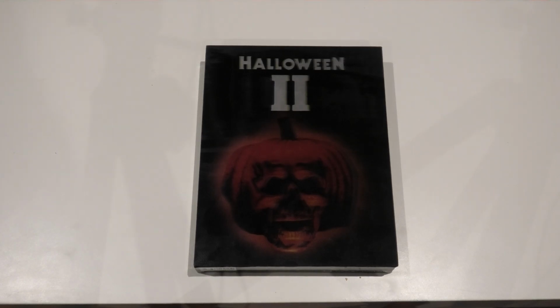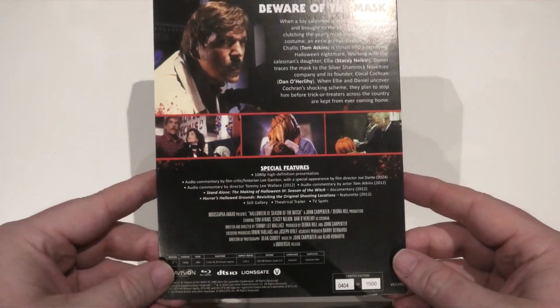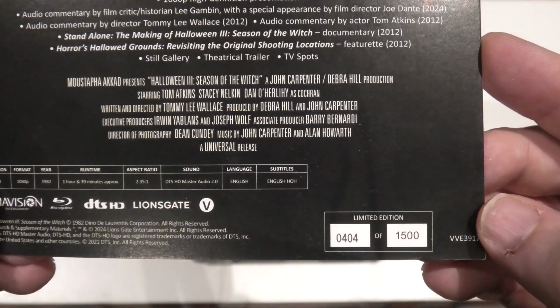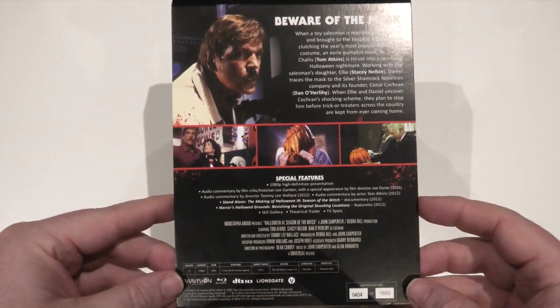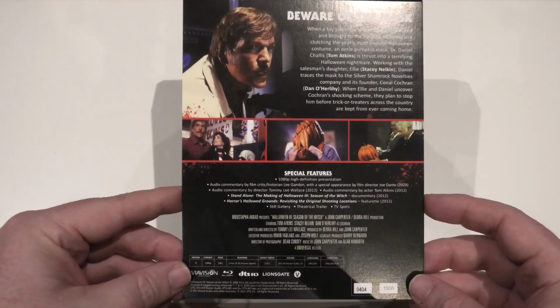Let's make our way on to Halloween 3. Right, so Halloween 3 Season of the Witch. So just like the last one, there is a J card. And this one is limited as well, naturally. 1,500 copies. Mine is 404. And I was going to just check. Oh, the region is Region B on both of these releases, folks. So just bear that in mind if you are buying it from the States.